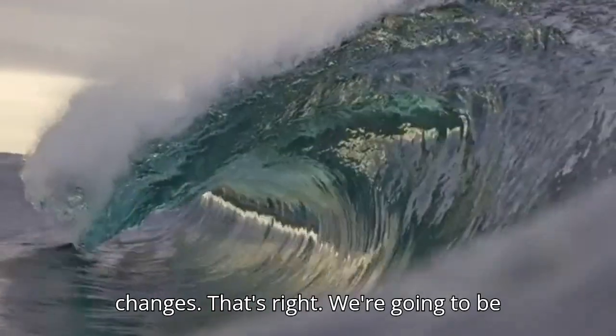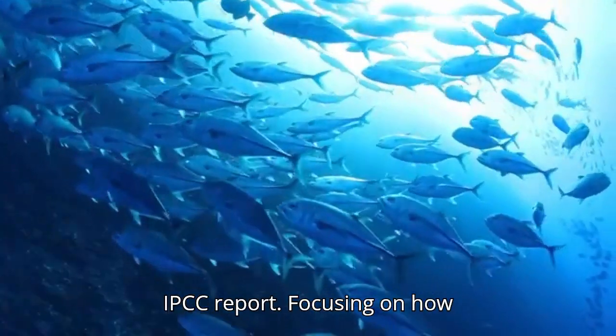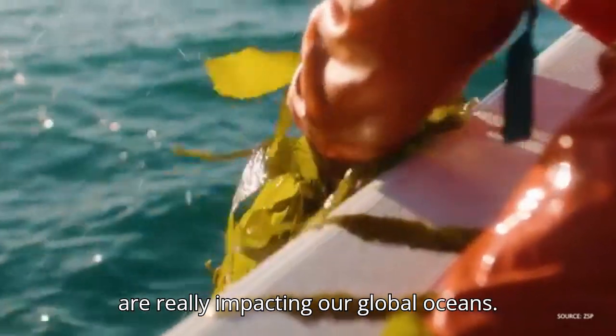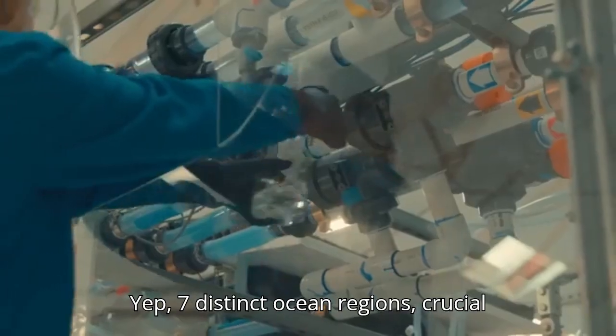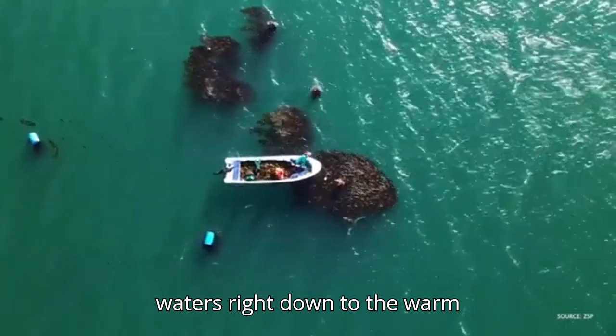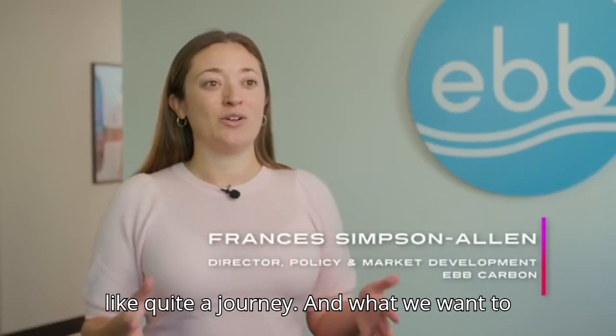Big changes. That's right. We're going to be looking at the latest findings from the IPCC report, focusing on how climate change and ocean acidification are really impacting our global oceans. And we're focusing on specific areas, too. Yep, 7 distinct ocean regions, crucial ones, everything from the icy polar waters right down to the warm embrace of coral reefs.